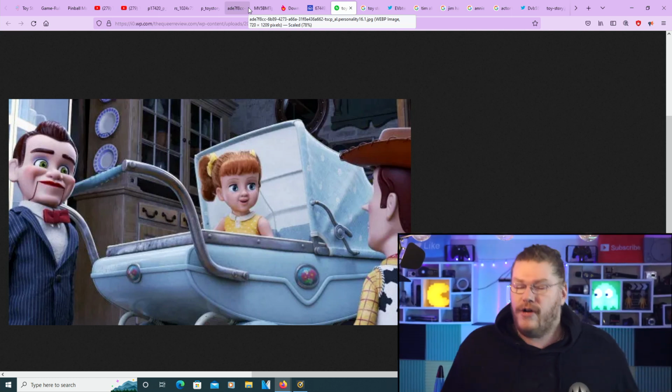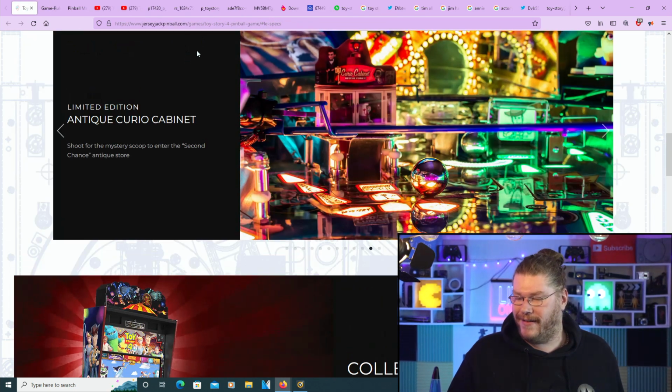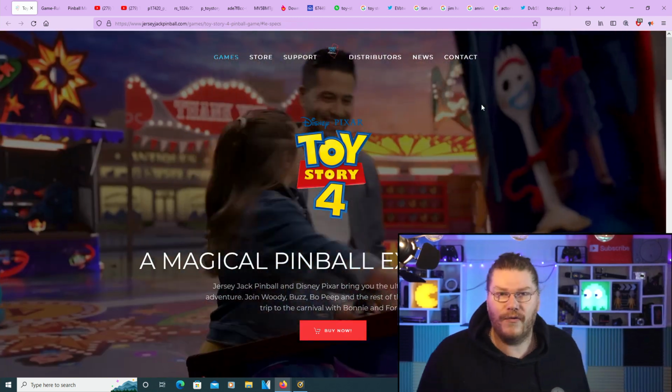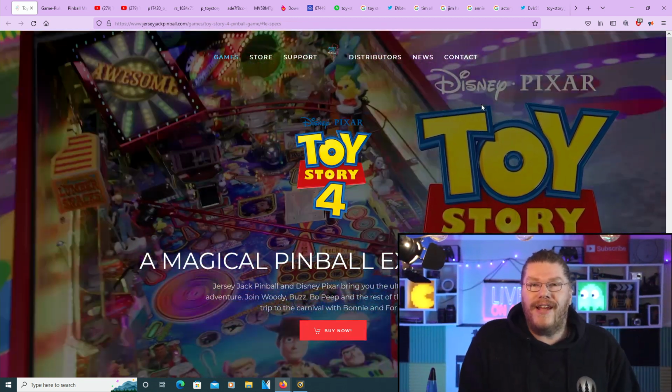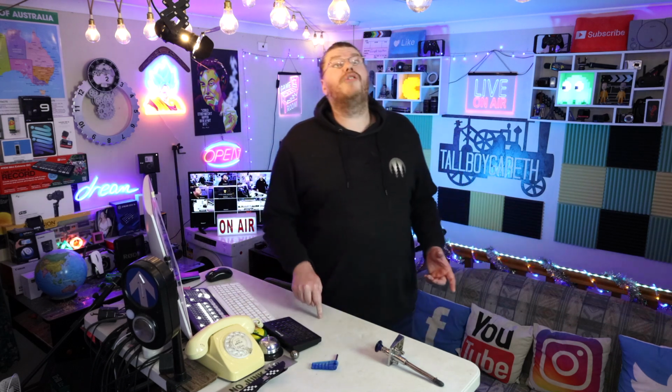So, I don't know whose idea it was to make this game for Toy Story 4. Well, they could have made all 4 games at the same time. Oh, is it Jersey Jack? Is it their fault for this, or is it Pixar and Disney's fault? I'm guessing it's Pixar, and I'm guessing it's Disney that were saying no. We want it to be 4, or it's nothing. It's either going to be 4, or the pinball goes off the table.